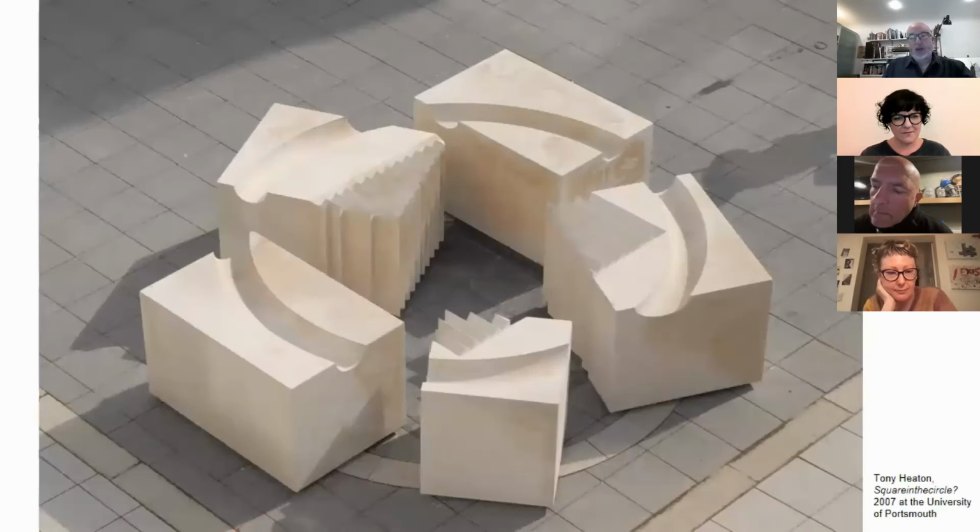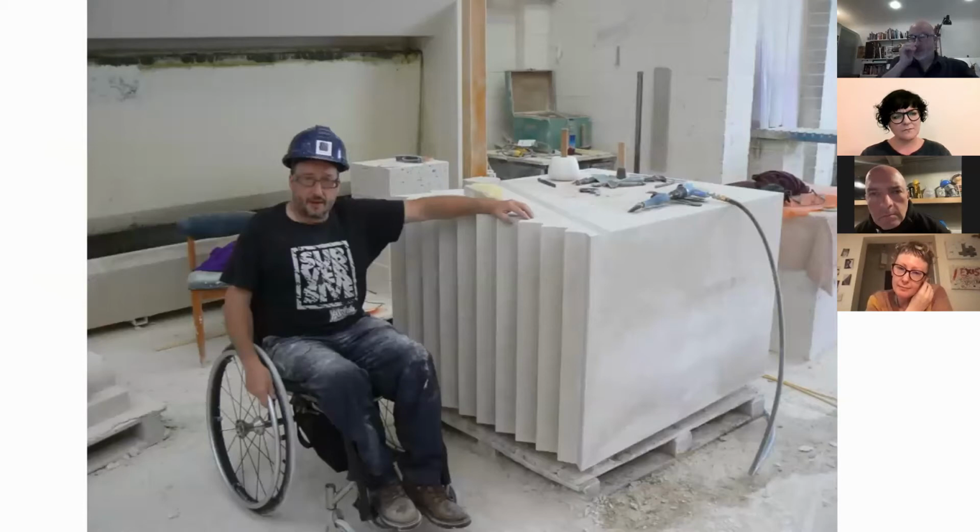This next piece is called Square in the Circle, and it's at Portsmouth University. Again, this was another competitive commission with a producer called Zoe Partington. It's five large pieces of Portland stone, arranged to create a circle which surrounds a square. It plays around with that idea of alchemy and the squaring of the circle. The image you just saw was the finished piece looking down on it from a tower block building nearby.